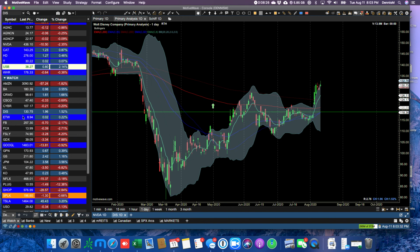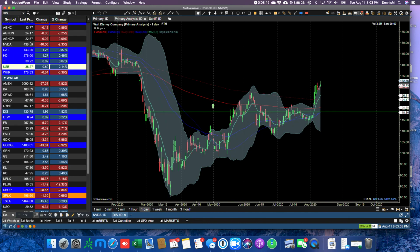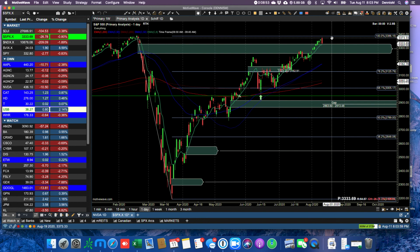still tracking along. The other ones we want to watch are the banks, and the banks today were up surprisingly. Look, JP Morgan up 3.5%, Wells Fargo 3%, US Bank 2.1%. So all the banks were up. So we had the NASDAQ pullback, but we had a good day in the banks. So we've got choppiness happening now, and you would expect that in the S&P you've got this pullback.